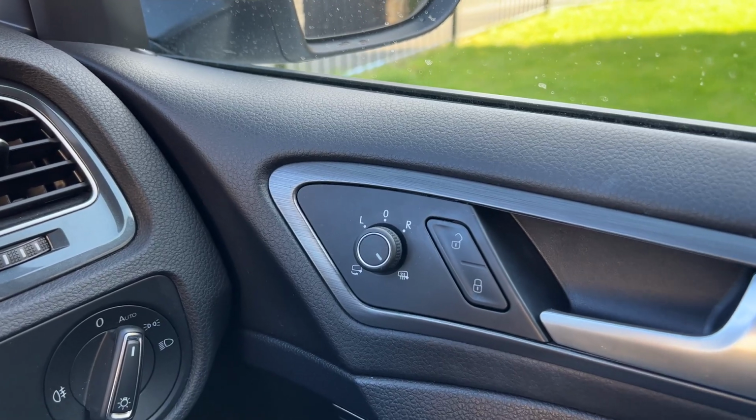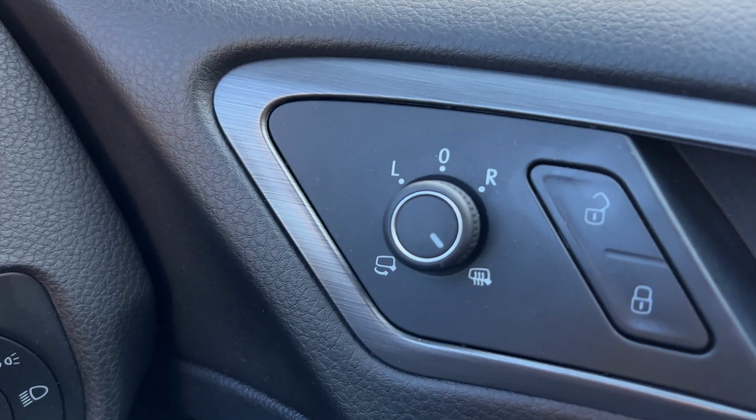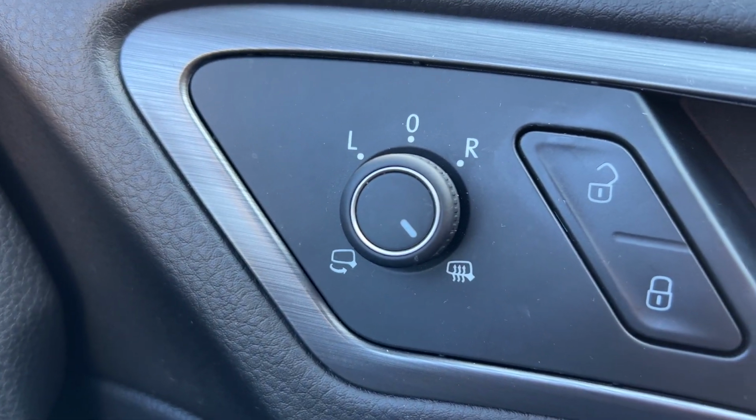The last thing, and the most annoying for me, is you can't have the heated mirrors on at the same time as having the mirrors dip when you put the car into reverse. So, I mean, these are all first world problems, aren't they? But that's such a design flaw, I think, that in the winter, if you want the heated mirrors on, you can't have the mirrors dip in reverse. Who put that there? Who made that so it doesn't work?